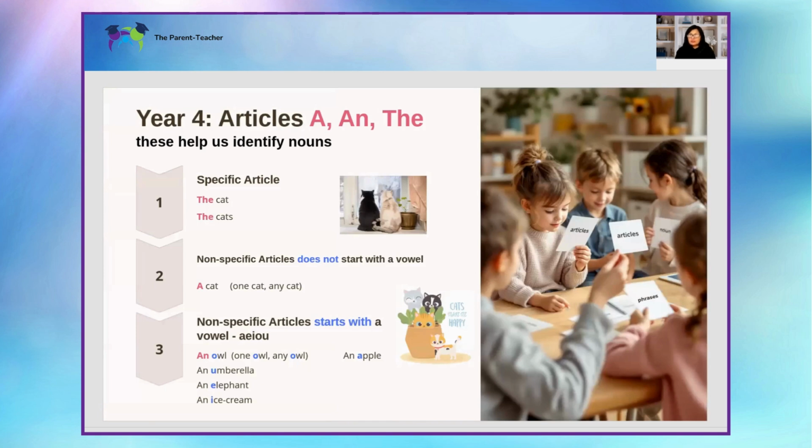Now we're moving on to year 4. Now it's starting to get a little bit more technical. Our noun can be identified as a noun because we can add articles to them. Now the articles that we're looking at are 3. There is a, an, and the. Okay, I know this seems a lot because I'm cramming this all in, but I hope you can now see what children are learning each year to take them to the next level of their understanding.